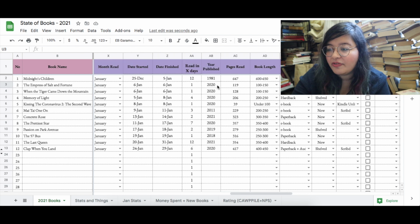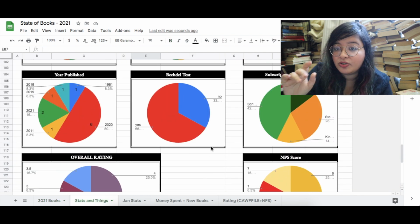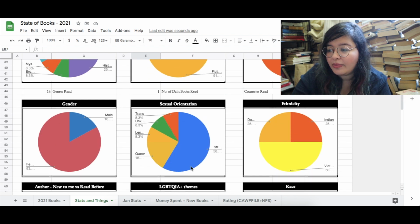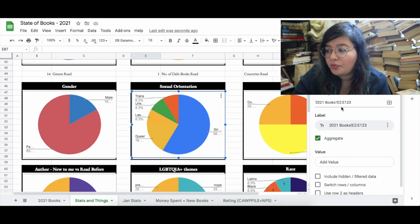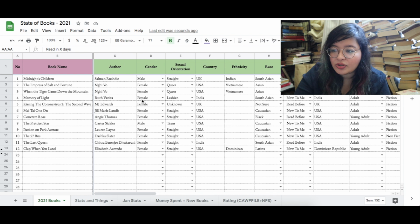But yeah, that's all you have to do to change things. If you want to delete things also, that's great, but just make sure that you go back to your stats, because that might change a bit. Go back and edit your chart and see where the data range is. For example, sexual orientation is E, so if it changes, you'll see what I mean. Sometimes it just changes if you delete stuff or move things around. But yeah, that's essentially what it is.